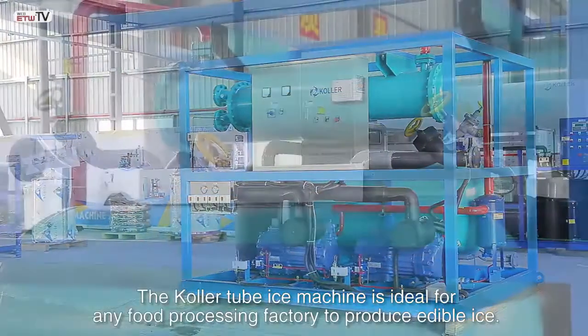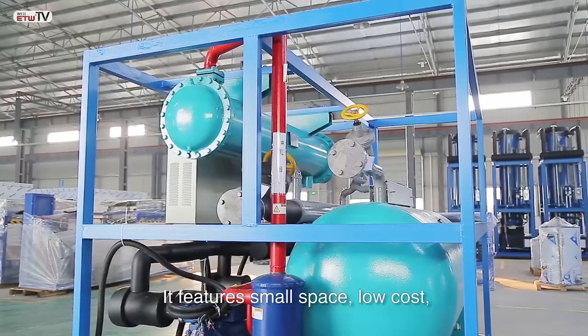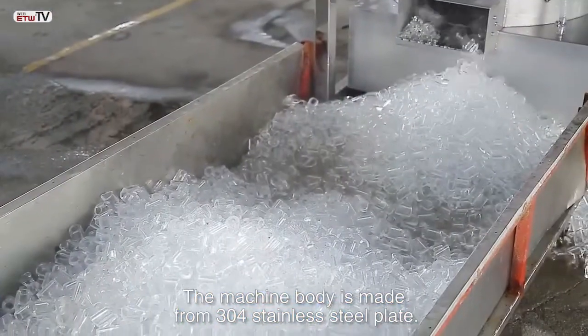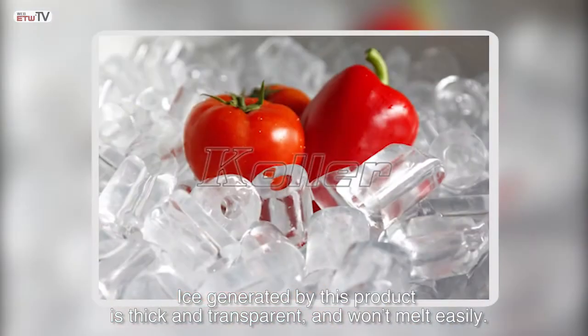The KOLLER tube ice machine is ideal for any food processing factory to produce edible ice. It features small space, low cost, and high refrigeration efficiency. The machine body is made from 304 stainless steel plate. Ice generated by this product is thick and transparent and won't melt easily.